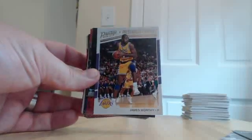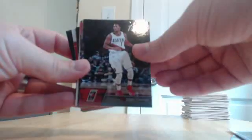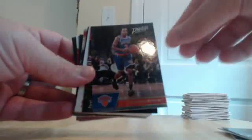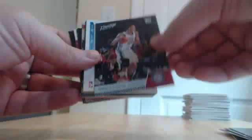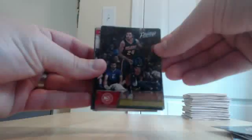Followed by a James Worthy Prestigious Pioneers insert for the Lakers as well. Base. Then we have a TLC rookie for the 76ers. Base rookie. Then we have a gold Iguodala for the Warriors. So this is what we hit of Ben Simmons. So that was a nice card earlier. Gold Iguodala. Excuse me. Base.